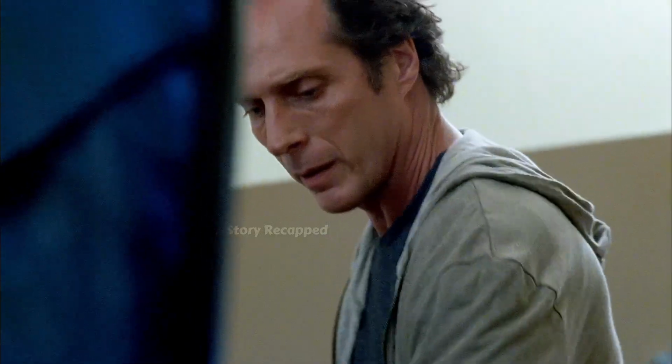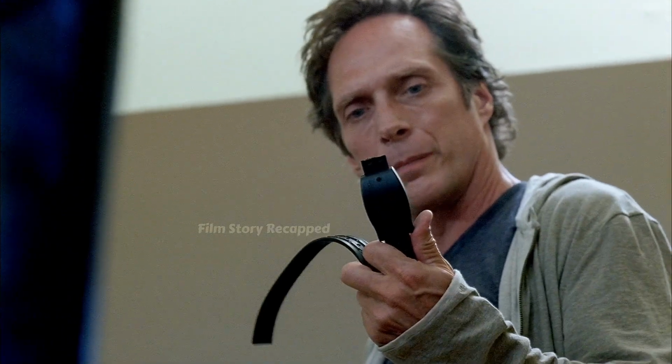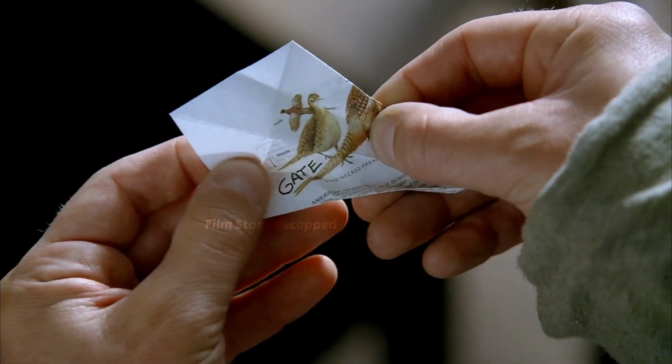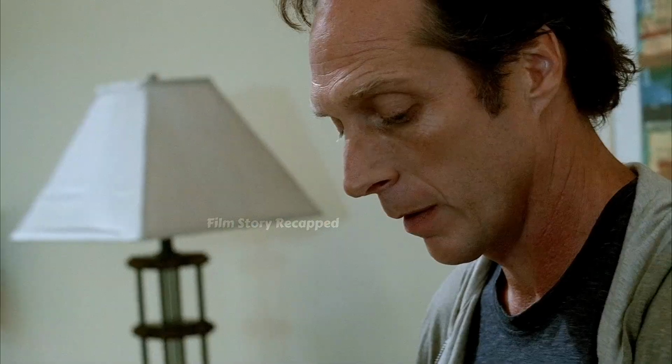Fortunately, Mahone discovered a paper crane left by Michael, a symbol he used to communicate. Upon unfolding it, he found it was the very piece of paper with Gate written on it. Being a smart man himself, Mahone rushed to Gate Corporation to set up a defense.